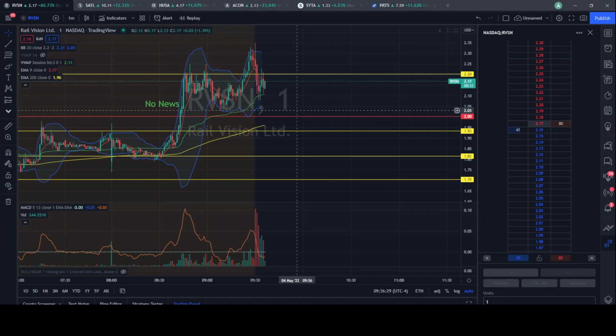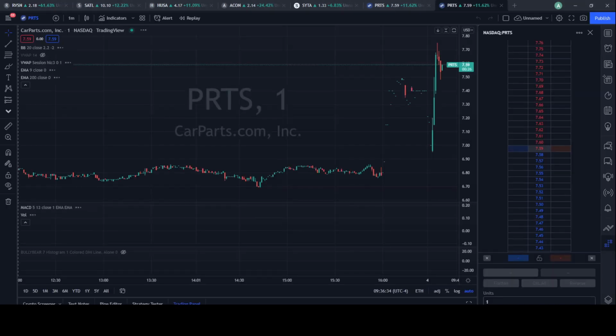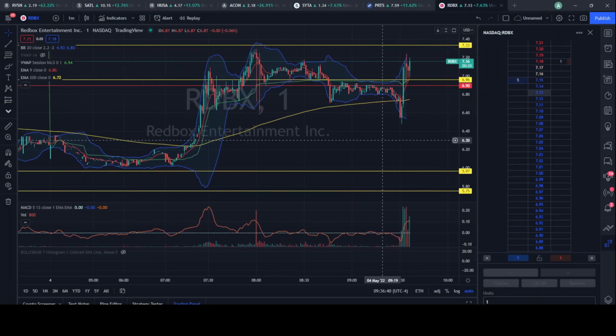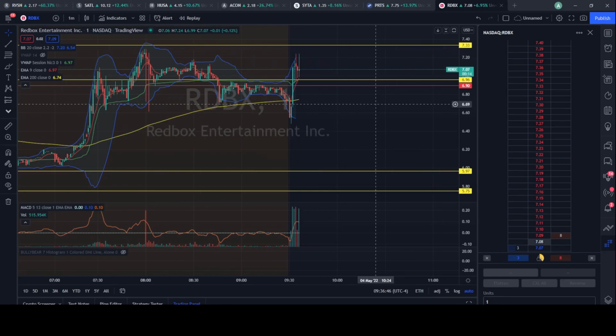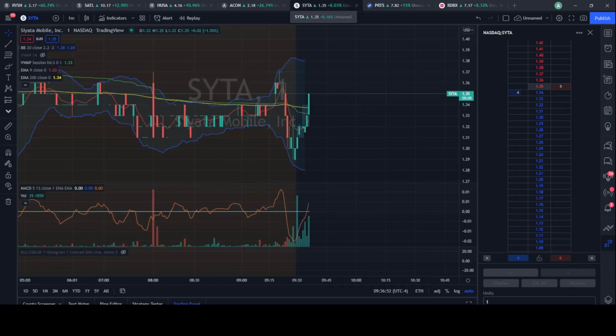HCDI and RDBX. RDBX is one of my favorite stocks the past couple of weeks with that short squeeze potential. So let's take a look at that. Okay. As soon as this chart finishes loading. There it is. Yeah, RDBX is looking good. I think that that's definitely a potential play. We did have a candle going from 750 all the way to 780, so 30-cent candle, not bad.